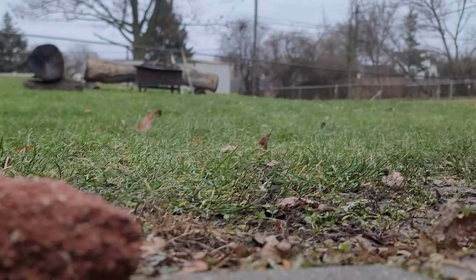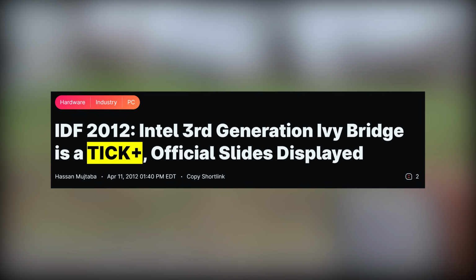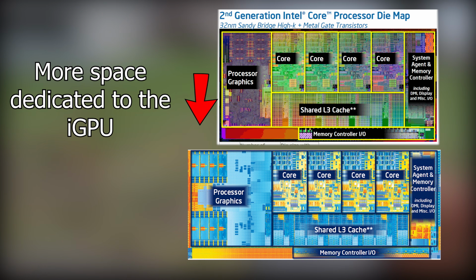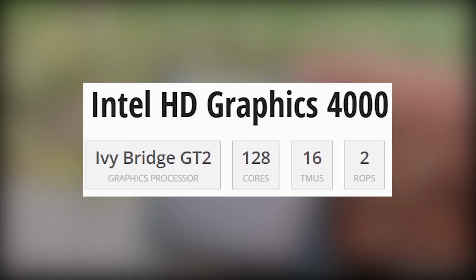So with their production model in mind, this generation should have been called a tick, but it was actually called a tick plus. The difference being is that they also modified the architecture a bit, with the main improvement being to the integrated graphics. Intel upgraded their existing HD 3000 integrated graphics processor to the HD 4000, adding a few more execution, shading, and texture mapping units.